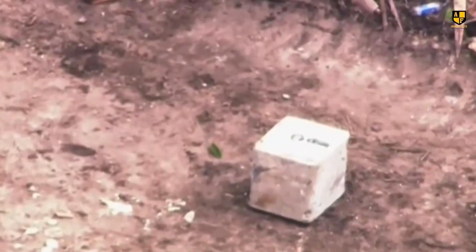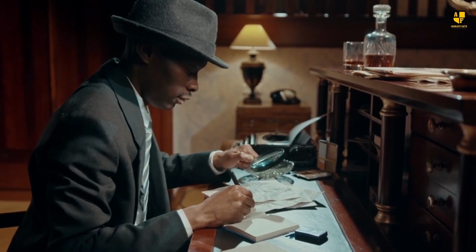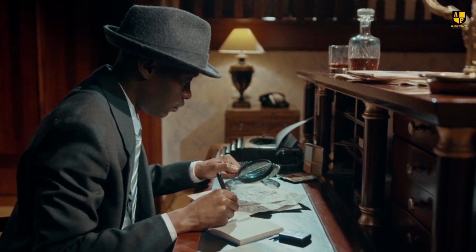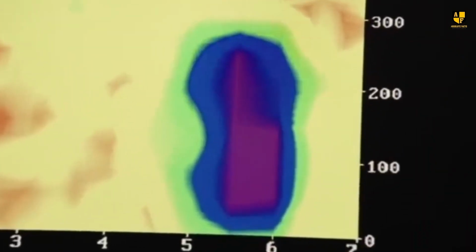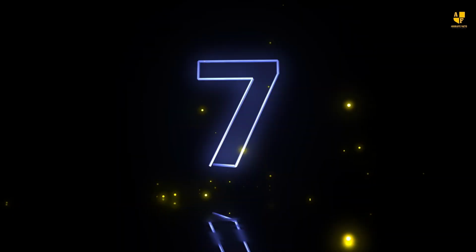As they worked to crack the safe's code, imaginations ran wild. Maybe Escobar stashed away his fortune for a rainy day. Or perhaps he hid evidence of his infamous dealings, waiting for the right moment to reveal his secrets. The hunt for Escobar's hidden treasure captured the world's attention, drawing in thrill-seekers and treasure hunters from far and wide. And though the safe remained locked tight, its mystery only grew, leaving us to wonder what secrets still lie buried beneath the jungle floor.